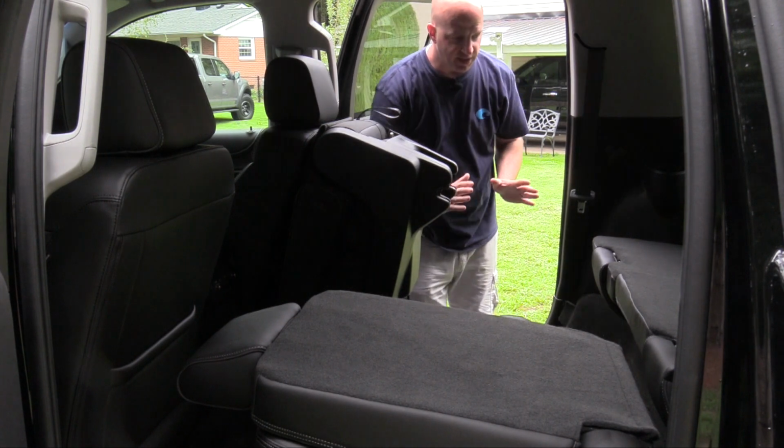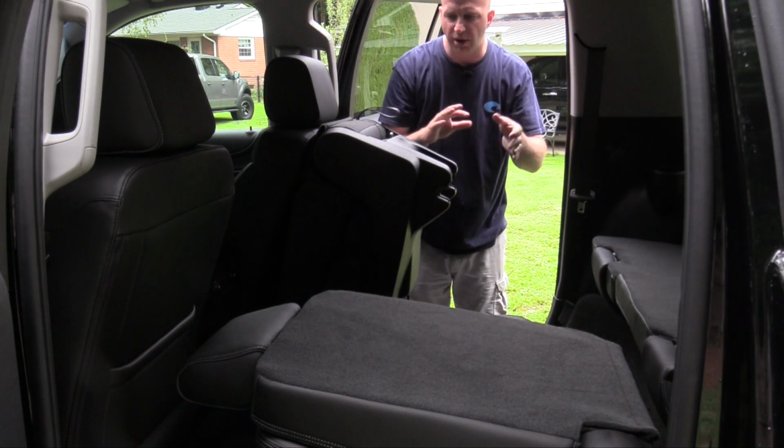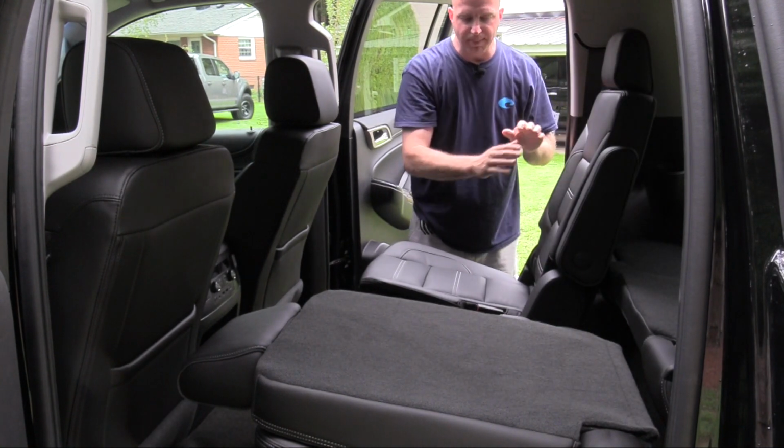Now, once you do that, this is truly almost a better access area than going through the middle. But if you got smaller kids, that actually isn't a bad option. Now, to get them back real nice and light, click it into place, that's going to put everything back in easy.